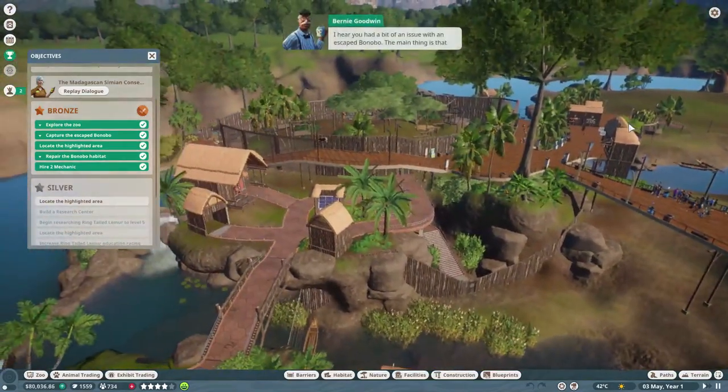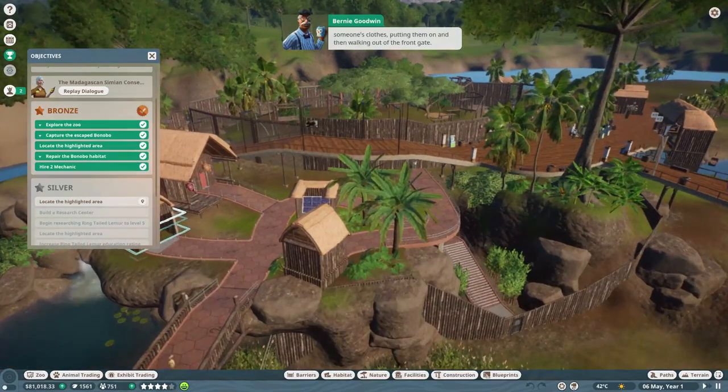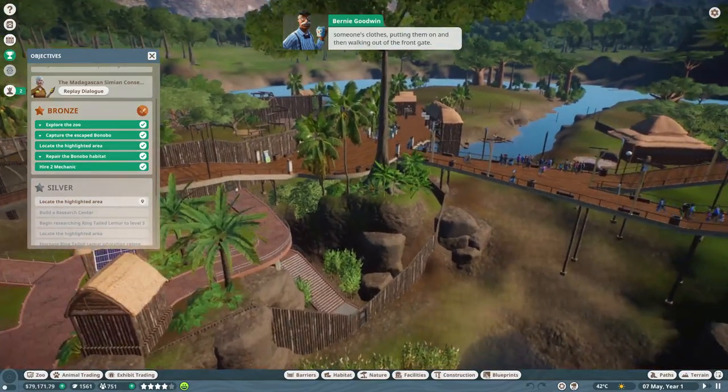Oh, I hear you had a bit of an issue with an escaped bonobo. The main thing is that you dealt with it swiftly. And more importantly, without the animal stealing someone's clothes, putting them on, and then walking out of the front gate.